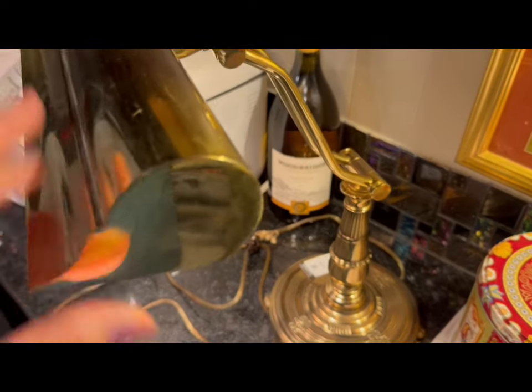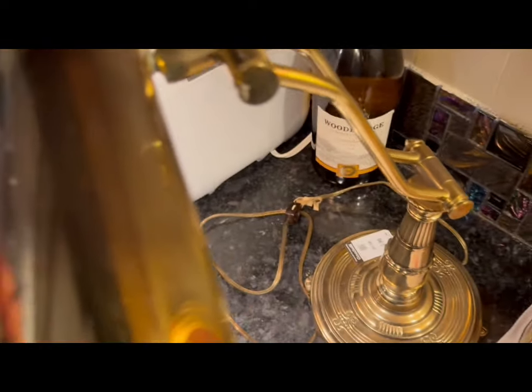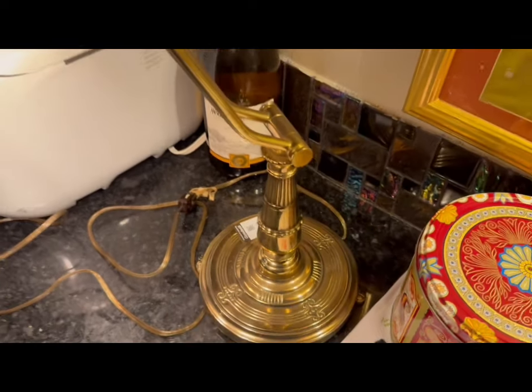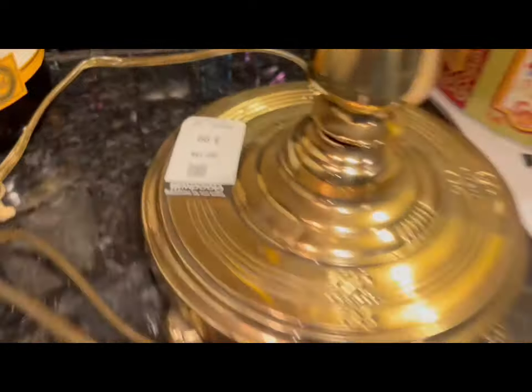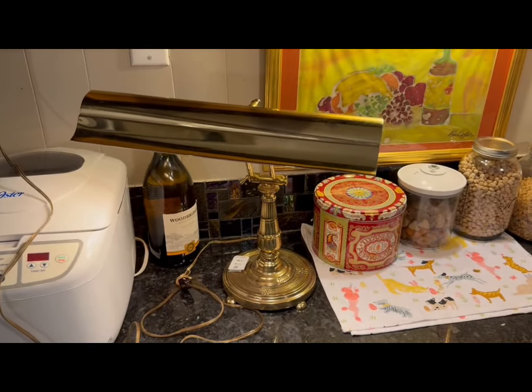The shade gets really hot, though. I'm just noticing that the shade does get really hot, and it does almost look like there's some heat damage to the shade, but I'm sure it'll polish up beautifully. It looks very nautical to me. So, like I say, we're going to be fighting over whether we keep it or sell it. But it was only $4, $3.99, really, for a vintage brass lamp. Gosh, you can't beat that.